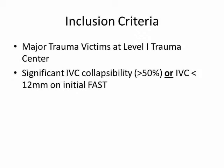Exclusion criteria include pregnancy after 20 weeks of gestation, patients less than 18 years of age, prisoners and others prohibited from participating in a clinical trial, and patients with severe traumatic brain injury who at admission are deemed by treating surgeons as having non-survivable brain injury.